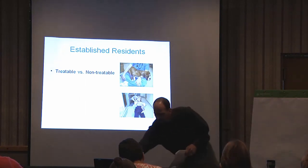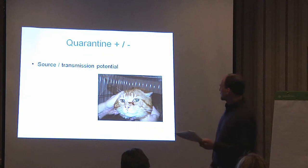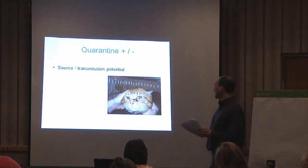Again, we've got quarantine issues in our established residents when they become sick. They've been out into the general population. Now we've got to put them somewhere. And we don't want to quarantine them in the same sick rooms as the incoming guys or some of the other situations. So you'll need different bays or banks. And again, separation is going to depend on what we're talking about. We're talking about cats, we're talking about dogs.